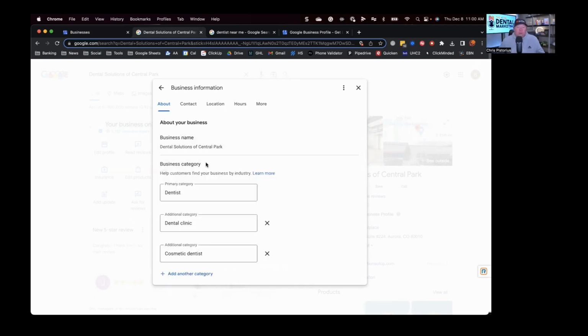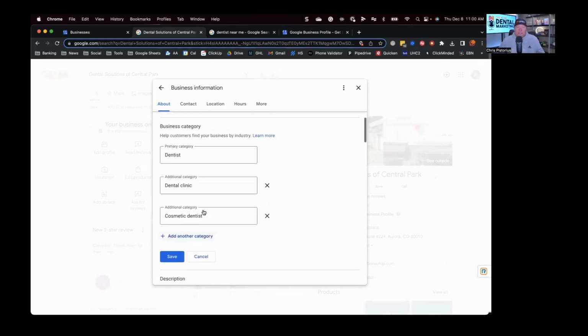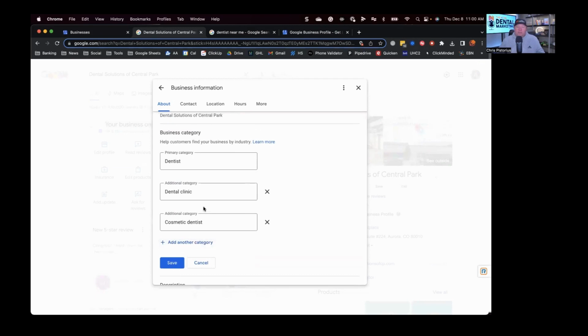Now, business category, there's a lot of categories up here, and you can add a bunch of categories, right? My recommendation here, though, from doing a lot of years of testing, is don't add categories that you don't actually do, right? If you're not a cosmetic dentist and you don't provide cosmetic dental services, don't add that as a category, okay? Because Google will be able to check that. And if you're just trying to advertise for endodontist and orthodontist and everything else, and there's not even services that you provide, they're going to spank you for that. Okay. So only use the categories that you actually are in and you actually provide services for.